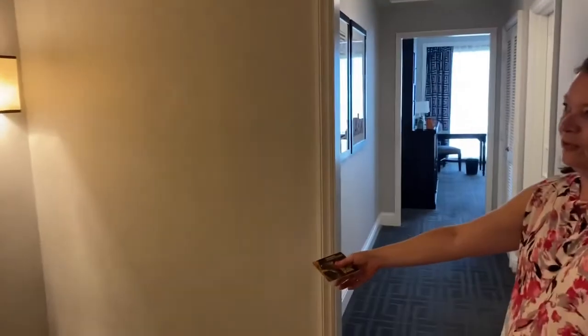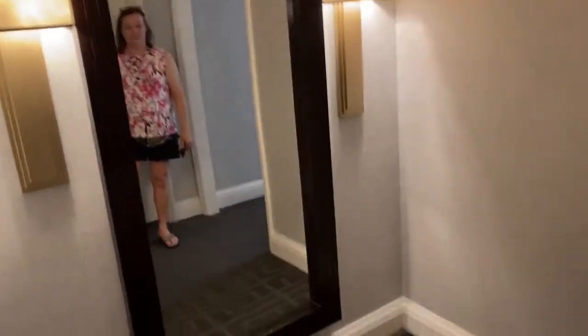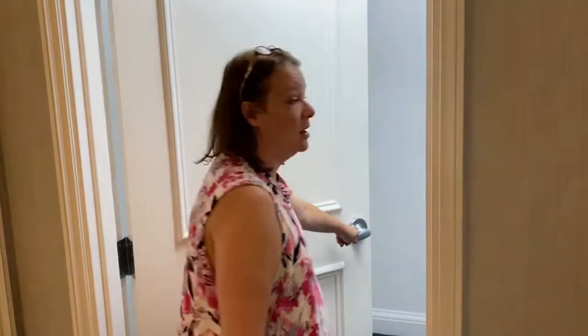Up in our foyer with a full-length mirror. When we open the door, the first thing we're met with is a full-length mirror, two nice lights, and an absolute foyer. You don't find that very often when you open up to the room door. Now, here we have a door. It is a beautiful, huge walk-in closet.